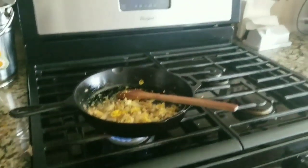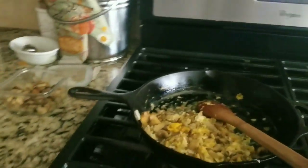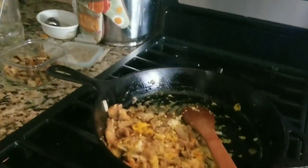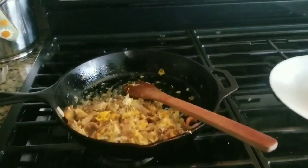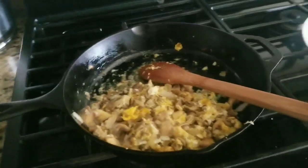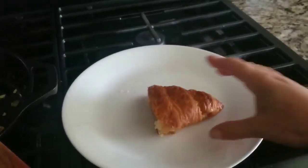Again, diabetes, you really have to watch your carbohydrates. And you shouldn't overload on protein either. But of course, protein and fat is what gives you, you know, satisfying feelings. Now I have my half a croissant.